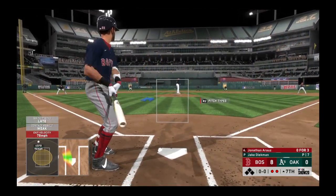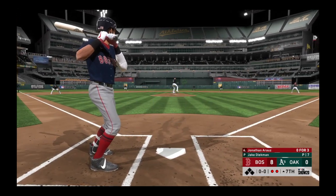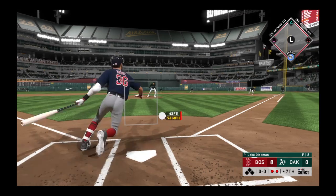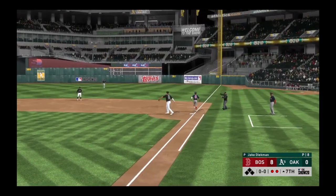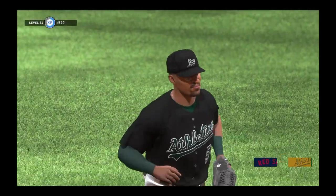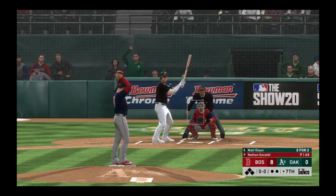So coming to the plate, Jonathan Arauz. He was sent packing on strikes in his last trip. From the stretch, here's the pitch. Hard hit ball to second. Oh, and he has some trouble with it. Throw on to Olsen will take care of him at first, and that ends the inning. 1 run here on 1 hit, no errors, and no one left on base.